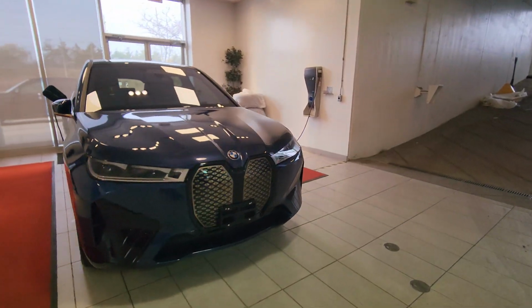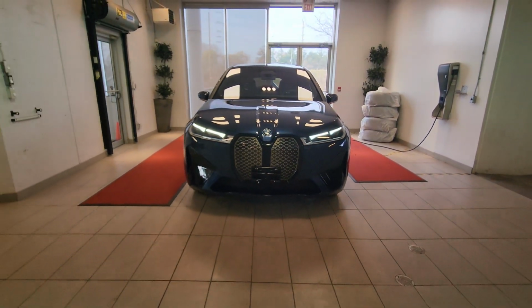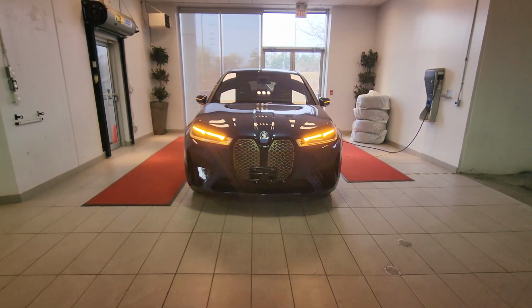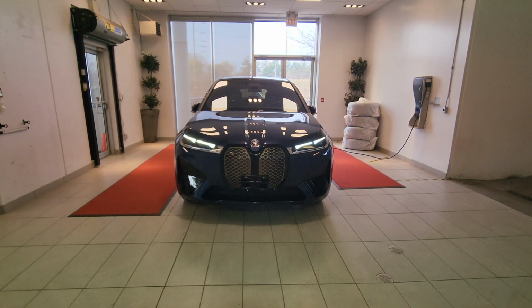Very interesting car. And definitely congratulations to George. I know you've been waiting a while for this vehicle. It is absolutely lovely. Can't wait to show it to you in a few minutes. But yeah, this car is amazing. All right, everyone. So that was my tour of this beautiful Phytonic Blue 2023 BMW iX xDrive50. Car looks phenomenal. Congratulations, George.